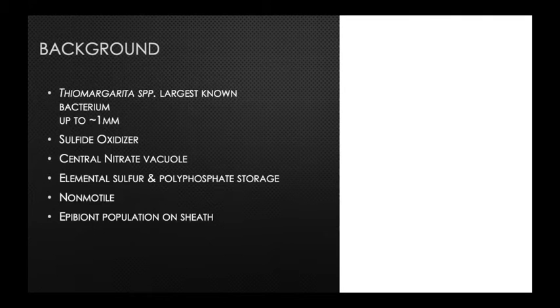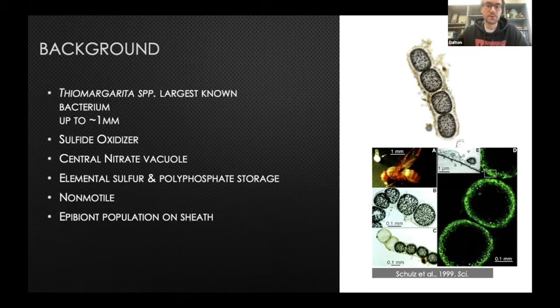Okay, yeah, so just a little background, and Jake gave some of this, but we're talking about Thiomargarita. They're the largest known bacterium, some of them reaching up to 1 millimeter in size. As you can see here, compared to this Drosophila fly, they're massive. They were first discovered in 1999 in sediments of the Benguela upwelling zone.